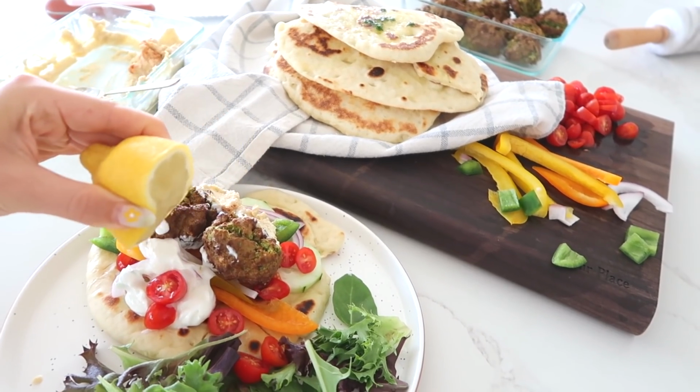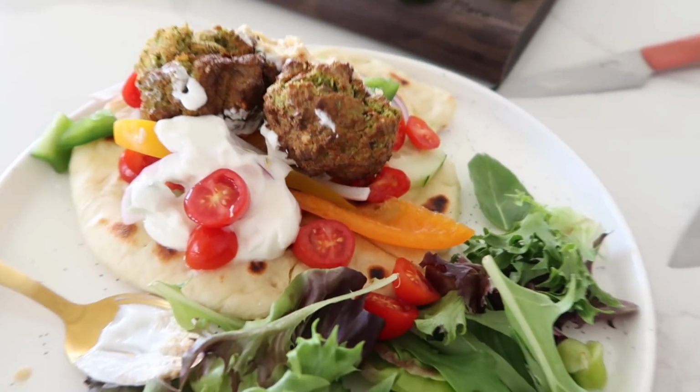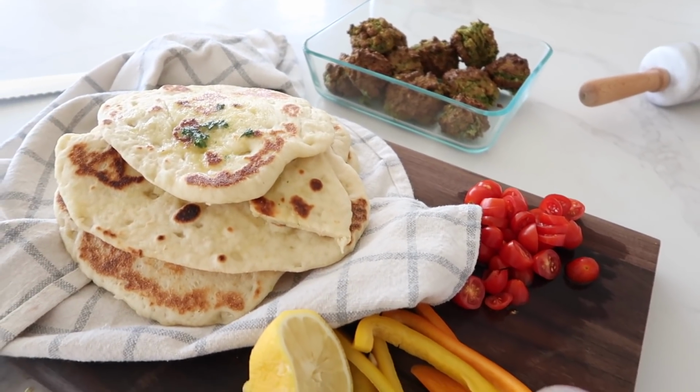And a squeeze of lemon juice on top. Look at this culinary masterpiece, and we have tons of leftovers, which is always a great situation. Well, if you like what you made.